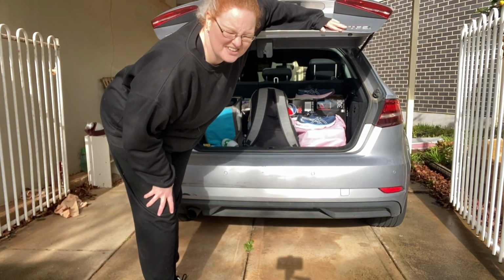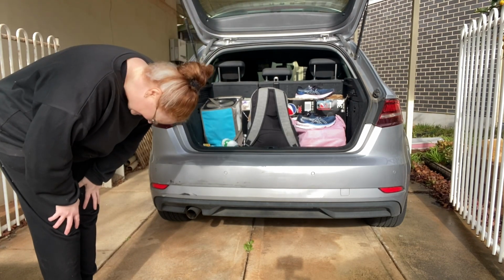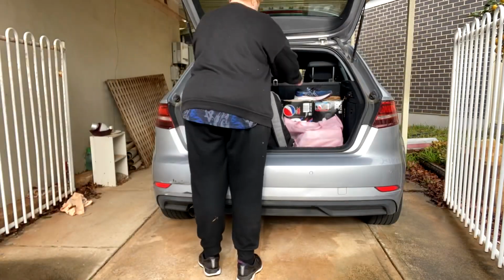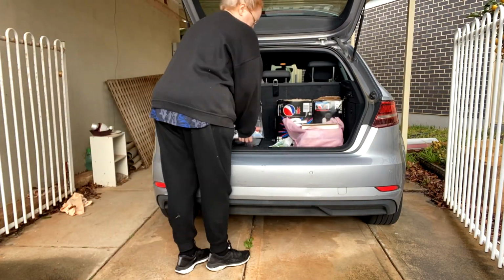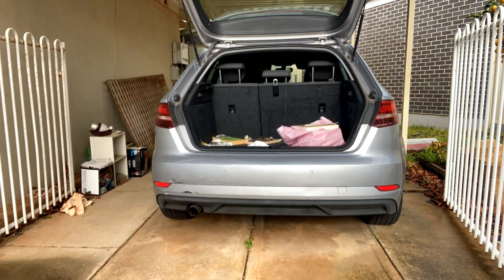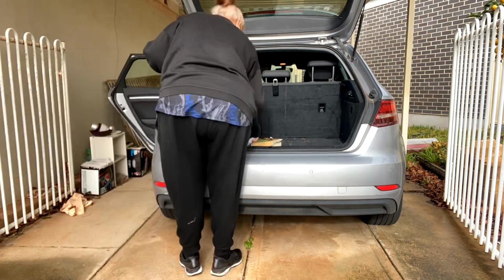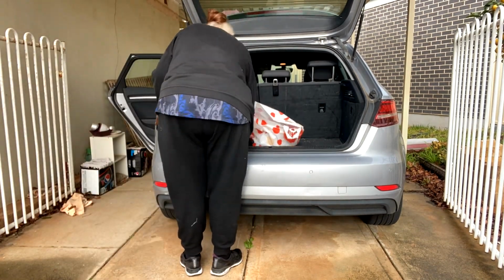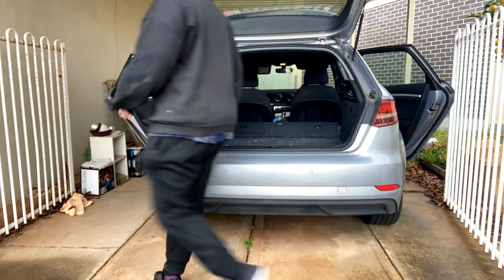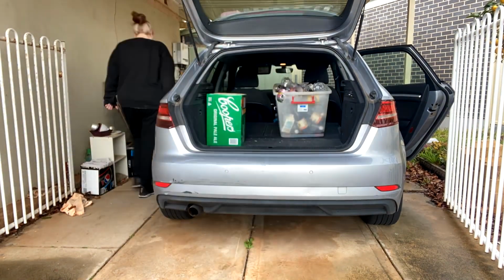Of course, to load all that in there, we need to unload this. So of course the car is filled with random things. These boxes of newspapers from my mum's house. She was collecting them for someone else to do some arts and crafts with their local community group, but they don't pick them up regularly enough. And I said, oh, that'd be perfect for me for the garden, to use under the bark chips. So she's given me quite a few boxes and no doubt I'll collect some more each visit that I do.